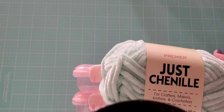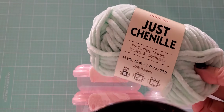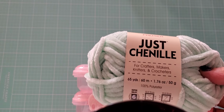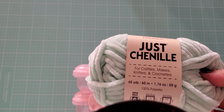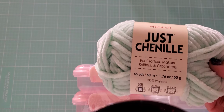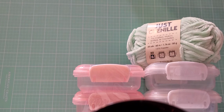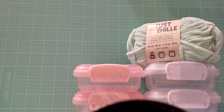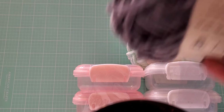And then me and my son ran to Dollar Tree earlier and I was walking by and there was this basket at the bottom of an end cap. I just looked down and there it was. I was like, oh my God. And he's like, what? And I was like, I've been looking for that stuff. So I picked up one of each color. So I got that minty color. And then I got the gray one.